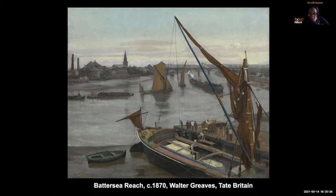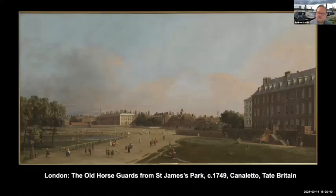Okay, your next painting, Andrew. Yeah, well, we now move further into central London and further back in time. We're now in the heart of Westminster. And this is a painting by the famous Venetian painter Canaletto, who in the 1740s and 50s spent a decade working in London when European wars meant that his main customers, the British tourists, stopped coming to Venice. So he came to them in London to continue being able to sell his pictures.